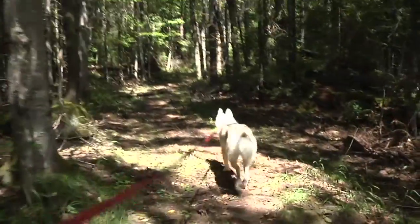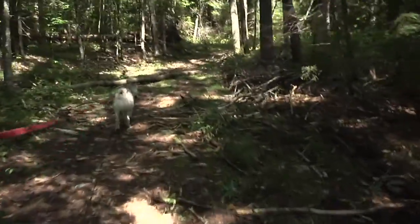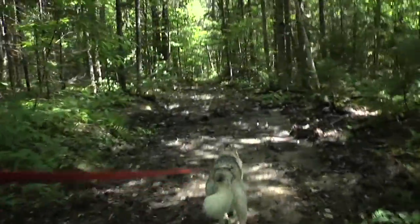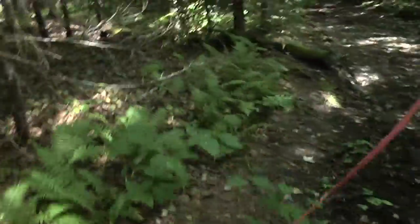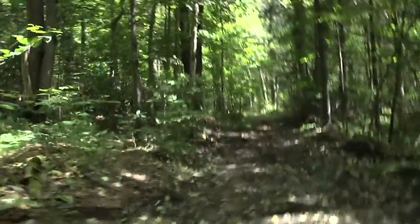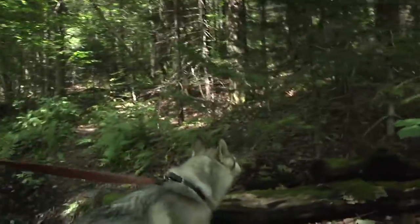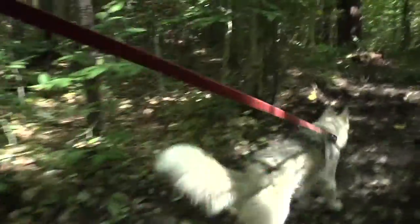For the most part, this trail is clear, but there are roots, rocks, and branches to be aware of. There are also a handful of muddy spots. Yeah, it gets a little muddy in some of these places, but luckily there's usually a little side path you can go up on and then down. Though this little girl doesn't usually mind. Come on. There she goes.